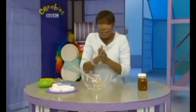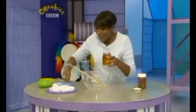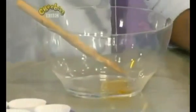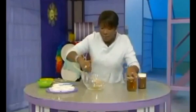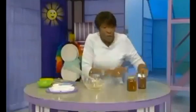Right, I think it's time to start. Let's start with our runny honey, shall we? There we go. Now we're going to need a nice big spoonful of this. Cool, look at that. That's 1 spoon of honey. I want to get as much as I possibly can. Those bees have worked really hard for that honey.